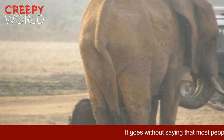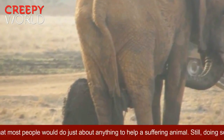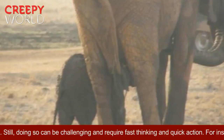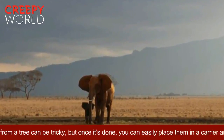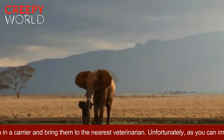It goes without saying that most people would do just about anything to help a suffering animal. Still, doing so can be challenging and require fast thinking and quick action. For instance, grabbing a cat from a tree can be tricky, but once it's done, you can easily place them in a carrier and bring them to the nearest veterinarian.